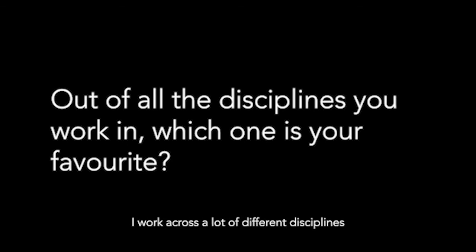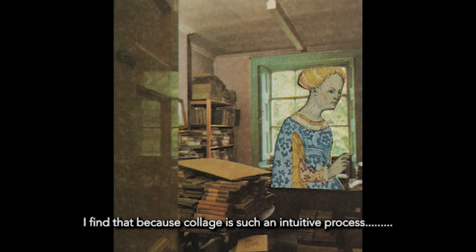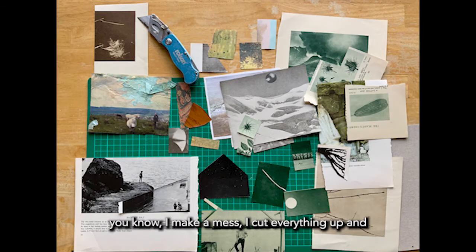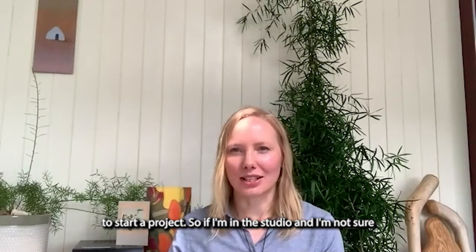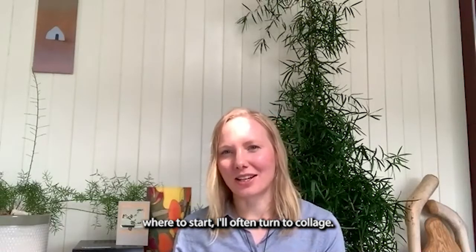I work across a lot of different disciplines, and one of my favorite ones to work with is collage. I find that because collage is such an intuitive process, I make a mess, I cut everything up and lay everything out in front of me, and it's a really great way to start a project. So if I'm in the studio and I'm not sure where to start, I'll often turn to collage.